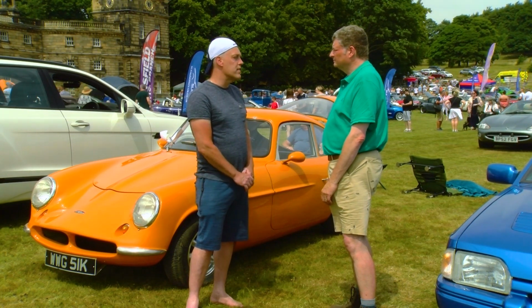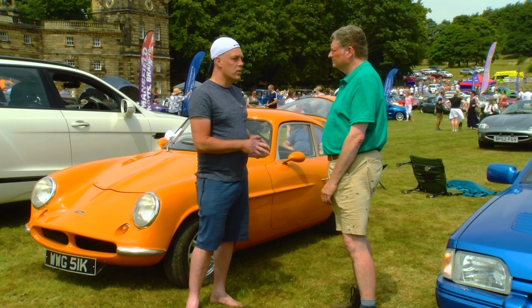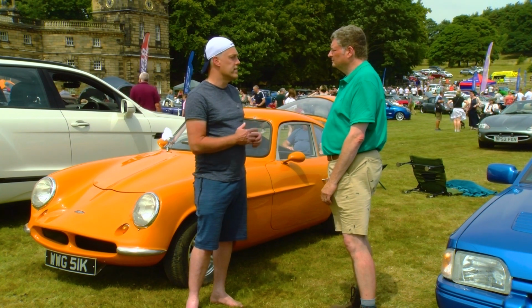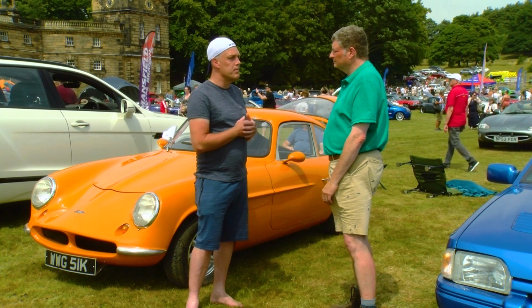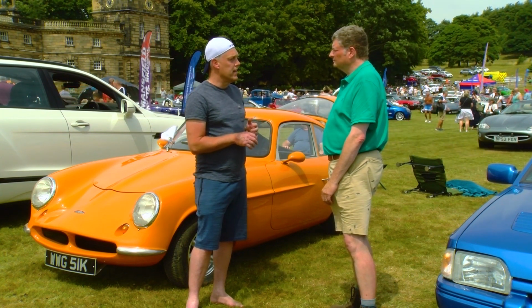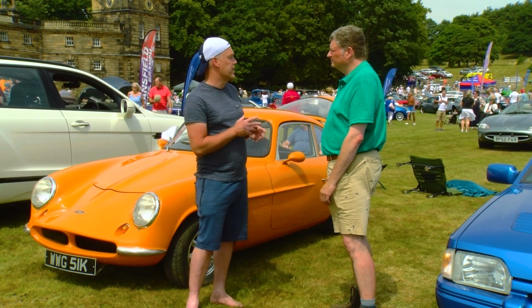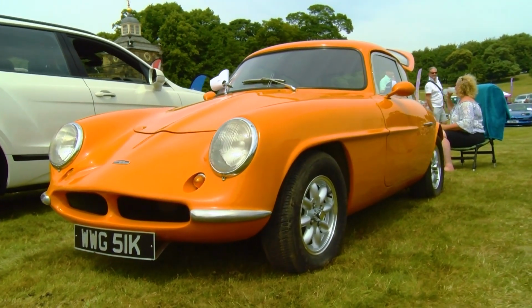It's a 1972 Rochdale Olympic. Its former owner sadly died, and his son had come back to clear his estate out. And it was found in the back of the garage. When I found it, it had not been registered, so I had to go with the DVLA and the Rochdale Club to try and get it registered. That took me over 2 years.